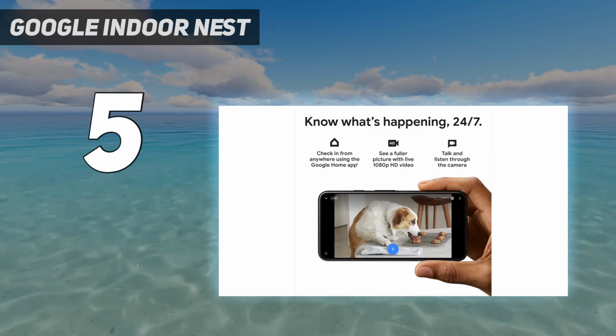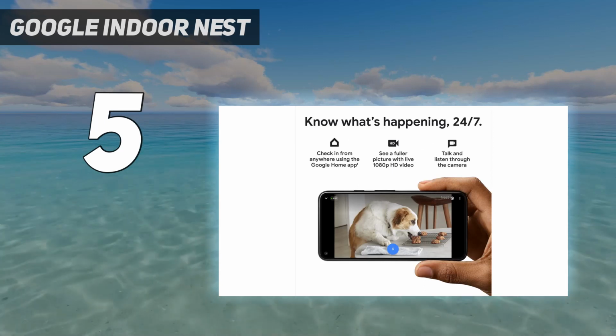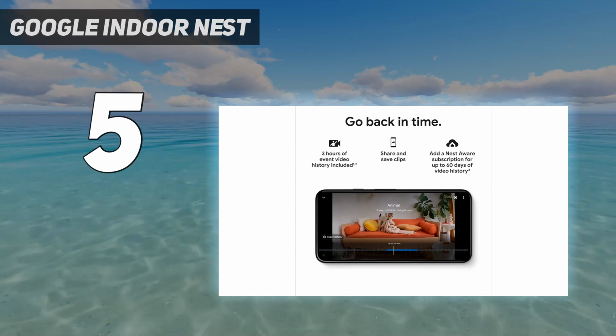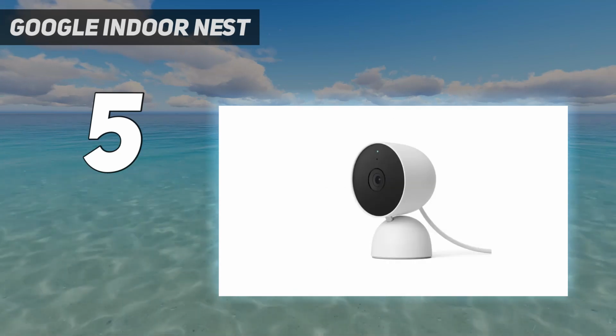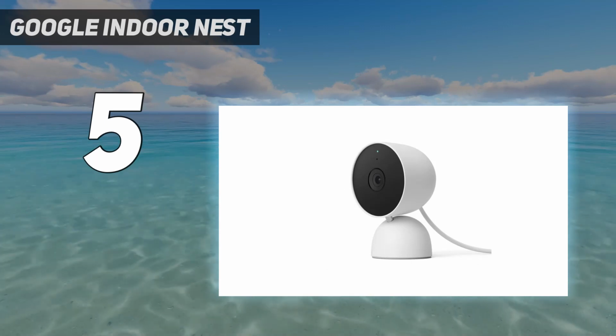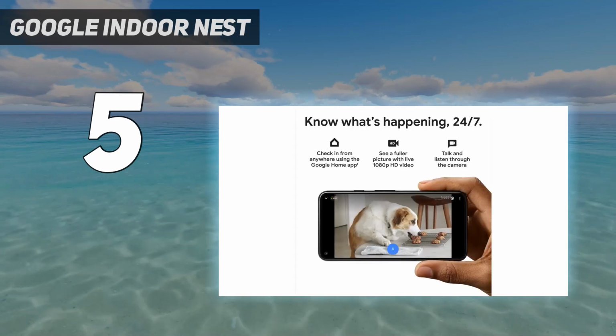Sadly, there's no local storage option, and the thing that really sets it apart, familiar faces, requires a relatively expensive subscription. It also lacks a privacy shutter. Try not to buy it at full price, as it's frequently on sale.